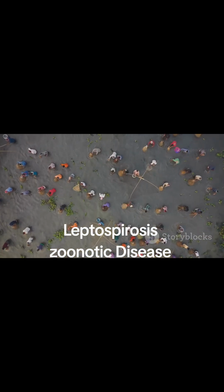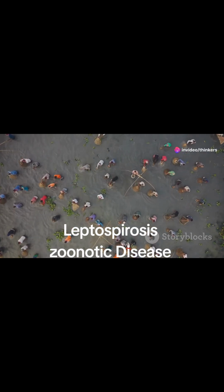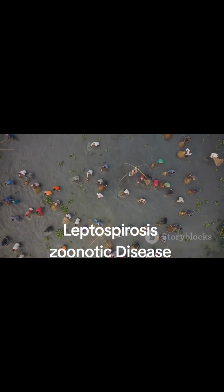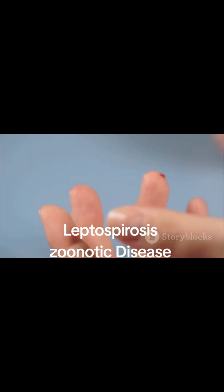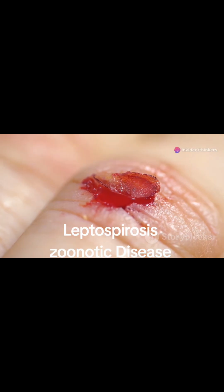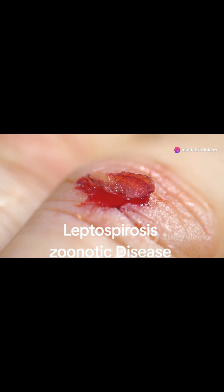Infection occurs through direct or indirect contact with contaminated water or soil, often during activities like swimming, farming, or during floods. Leptospira enter the body through cuts, abrasions, or mucous membranes, such as the eyes, nose, or mouth.